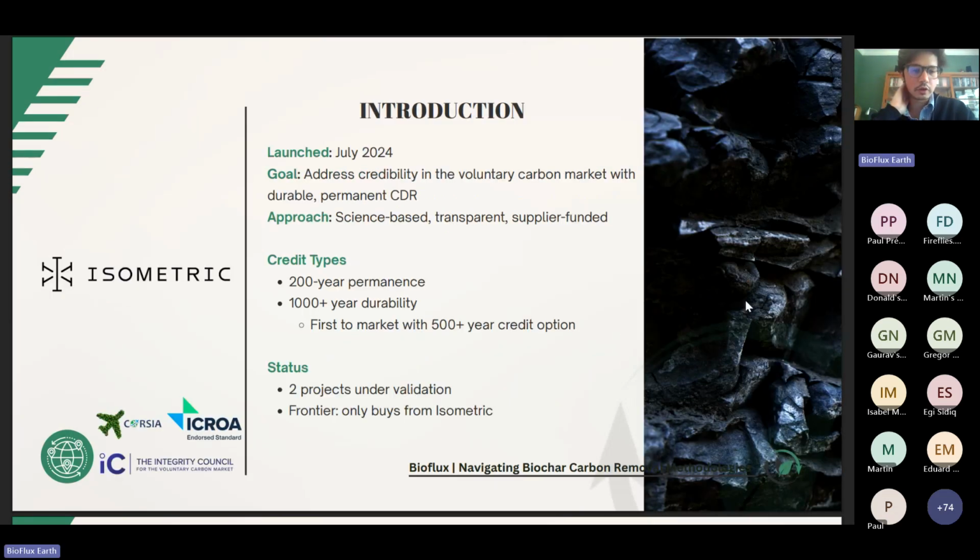Next, we're going to be moving towards Isometric. Isometric has just recently been launched last year in July of 2024, and they really position themselves as a methodology that has a goal to address issues with credibility on the voluntary carbon market through durable and permanent CDR. And so their approach is to be science-based, transparent, and supplier funding.